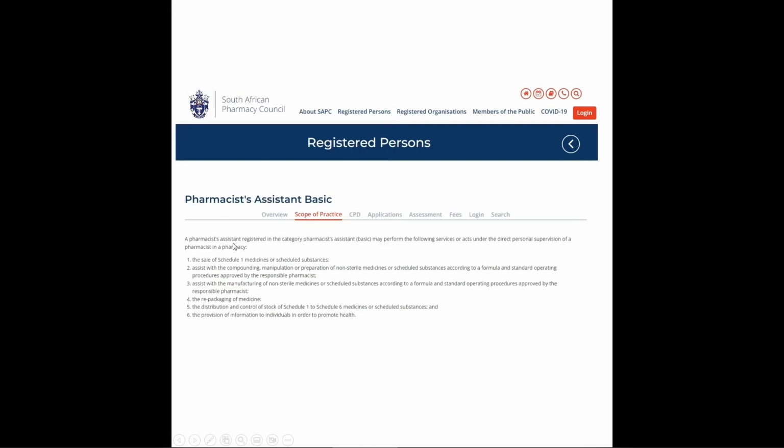A pharmacist assistant registered in the category of pharmacist assistant basic may perform the following services or acts under the direct personal supervision of a pharmacist in a pharmacy. That's your tutor pharmacist. The sale of Schedule 1 medicine or scheduled substance. Assist with the compounding, manipulation, or preparation of non-sterile medicine or scheduled substance according to a formula and standard operating procedures approved by the responsible pharmacist.